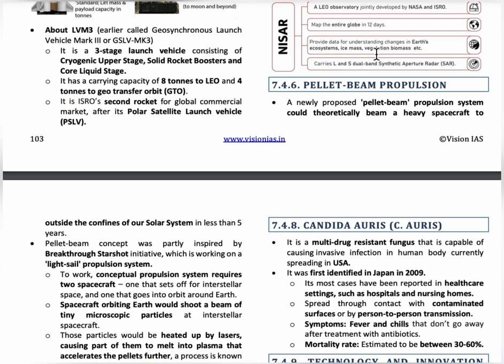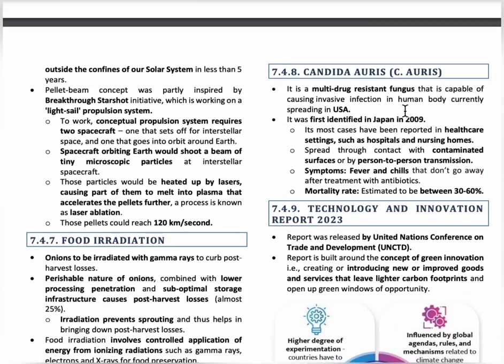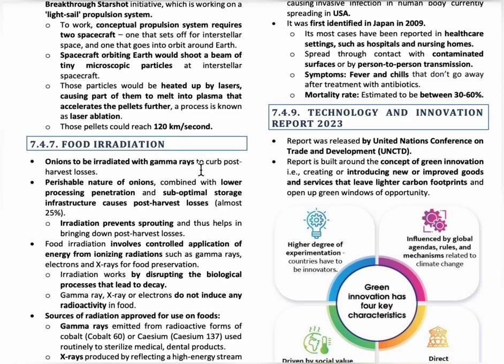The next topic is pellet beam propulsion. So as per this theory, a laser hits the pellets of the heavy spacecraft and it heats them and breaks them into small parts and melts them to become plasma. The next topic is food irradiation. So radiations like gamma rays, x-rays are sent through food products like agricultural products to delay the decaying process. So this method is called food irradiation.